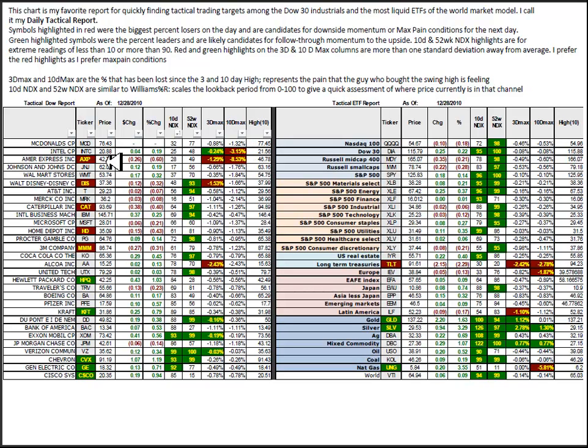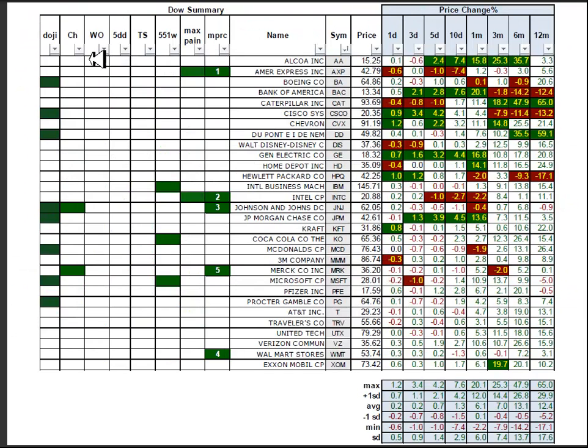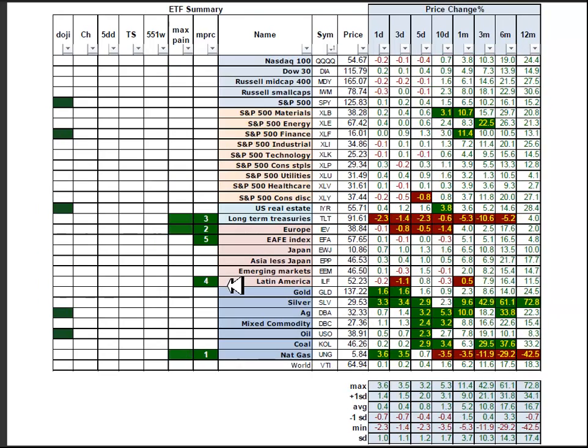American Express remains a favored target for me. It's a 10-day and 3-day max pain, and it was a percent loser today. Over in ETF land, the winners: gold, silver, and natural gas. And in the pattern trades, quite a few dojis in the Dow, channeling for Johnson & Johnson and Merck, 551W signals in IBM, Coca-Cola, and Microsoft. Inside the ETFs, not as many dojis, no pattern signals, looking for max pain in natural gas, Europe, and U.S. Treasuries.